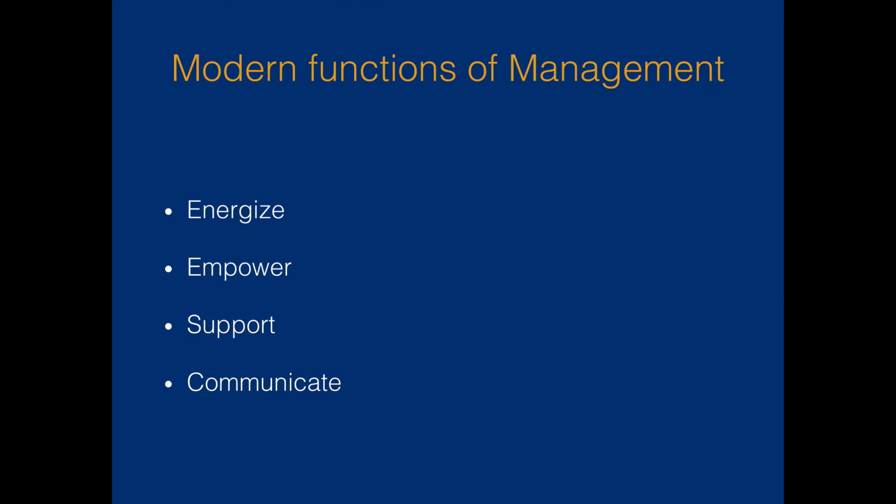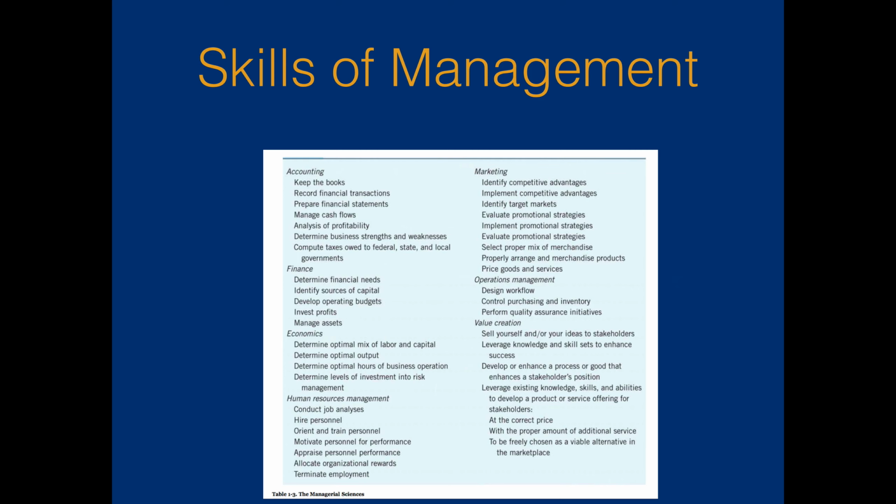Other modern functions of management: we have to learn to energize those whom we oversee. We have to learn to delegate and empower those who will help us reach that objective. We need to be there to support, whether it's mentoring or providing resources. And we need to figure out the best way to communicate the plan that we want to achieve. There are multiple different skills in management: accounting skills, financing skills, understanding economics, human resources, marketing, operations management, and value creation for your business. We will be going through multiple of these this semester and highlighting them in more detail.